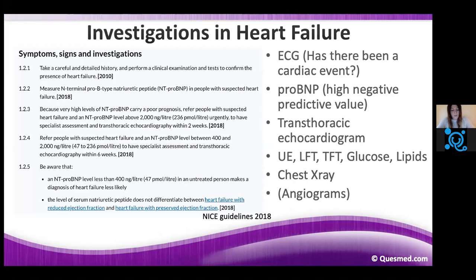And the echocardiogram is looking to assess the structure of the heart, look at the valves, and assess the function, in particular the ejection fraction. And this will guide further investigation and management. I've put angiograms there in brackets. So if someone's ECG looked like they'd had a cardiac event and had some sort of coronary vessel disease, you'd probably want to consider an angiogram.